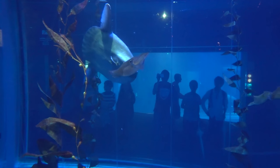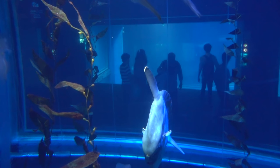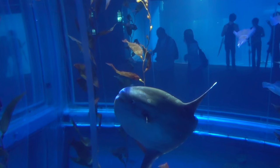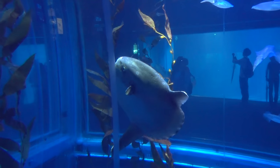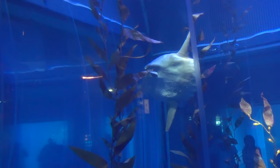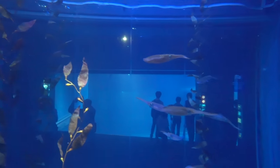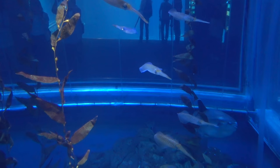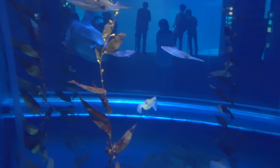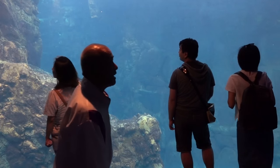So we have a bunch of cuttlefish and two sunfish in this tank. Not seeing sunfish in an aquarium. So this is super cool. Do you notice that they have plastic coming down, protecting the glass from the sunfish? Why? Because the sunfish is really bony. And also from all the squids and cuttlefish, because they're really soft, if they hit the glass at high speed, things are not going to be good. So this rubber plastic seems to be a buffer for impact.